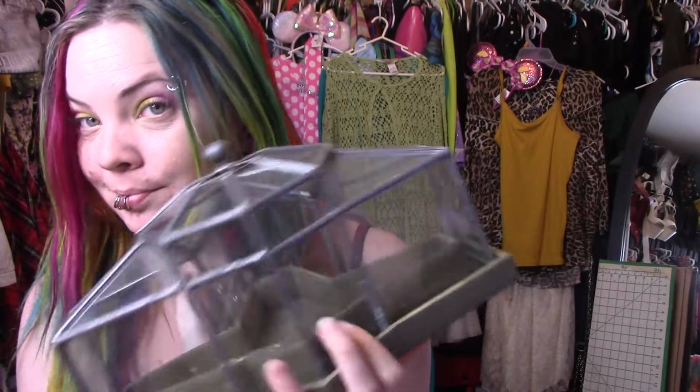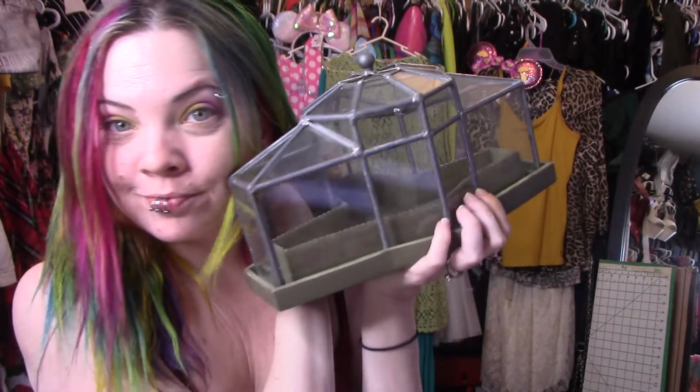So why are we making a fairy garden at almost 3 in the morning? Because we can. So we're gonna use this. Should be a blast.